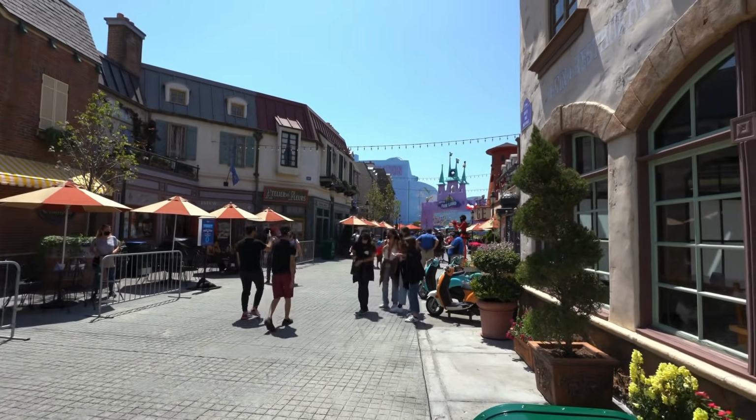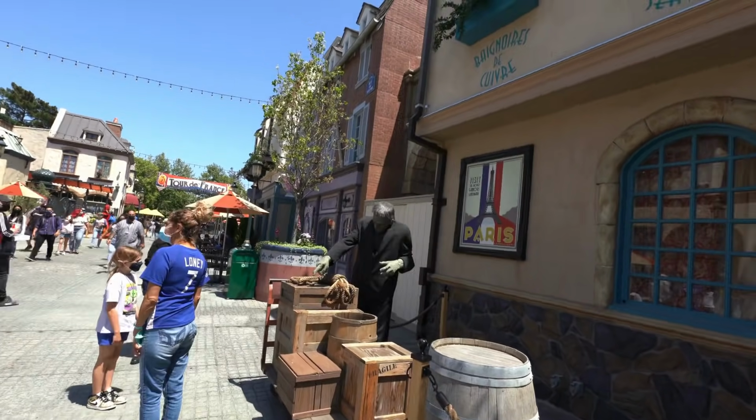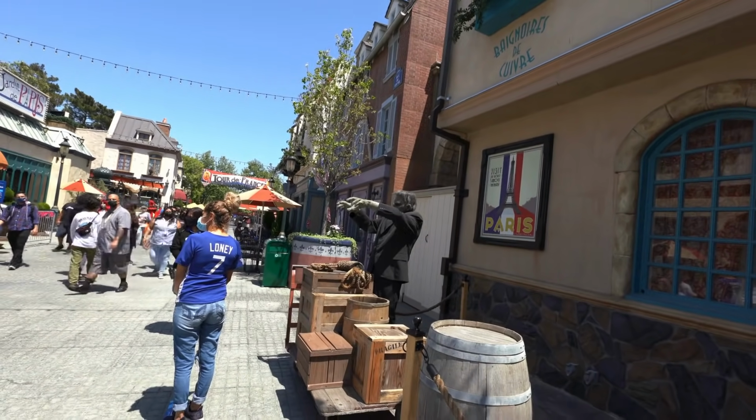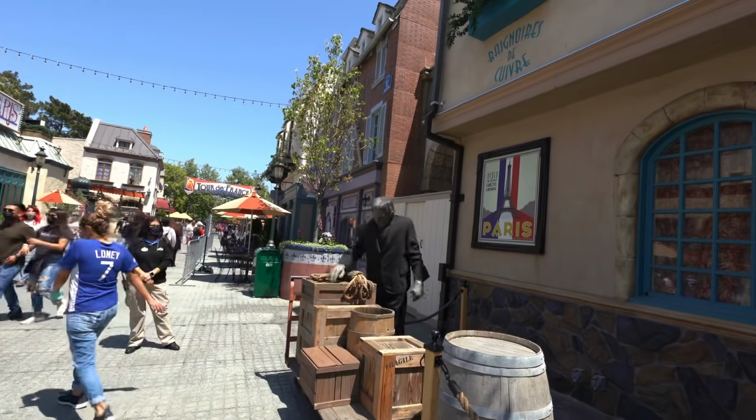Crowds are looking pretty normal here in the upper lot, not too bad. Oh, look, it's Frankenstein's monster. He's having a great day today. Look at him. He does so good. I mean, he is the best. He is one of the best monsters. He's one of the most famous monsters, I gotta say.